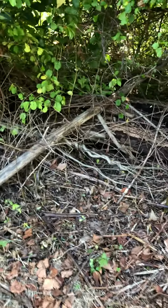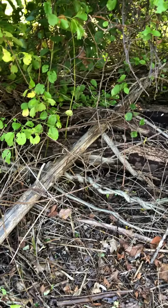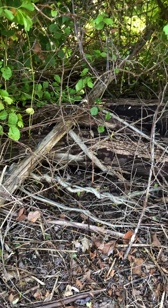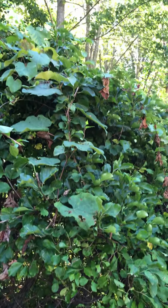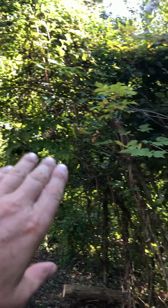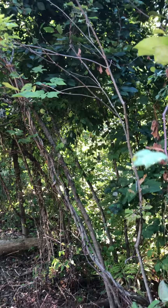I tried to rip it out with the Thomas, but it's either got roots or it's just too tied up with all that stuff. And the bittersweet is just cascading out over here. It has all these trees bent over with the weight of it, and it's just ripping everything to the ground.